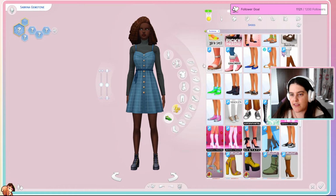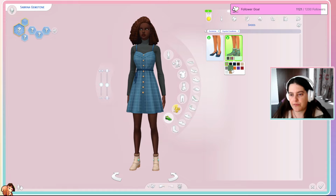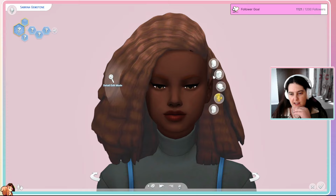And then, did they give us any shoes with this pack? Probably not. Oh, we did. Oh, I don't think I'm a fan of those. These are cute, though. They're quite cute. I think we'll go black. And then, did they give us hair? I think they gave us hair.